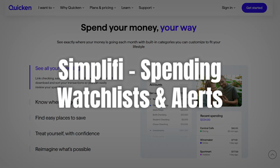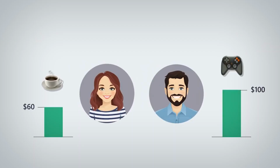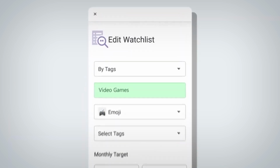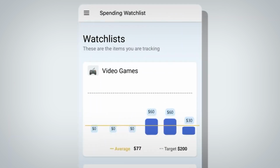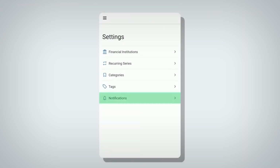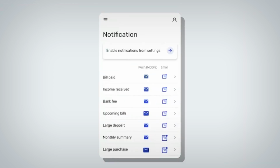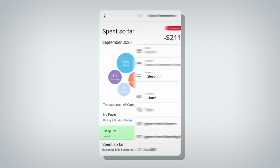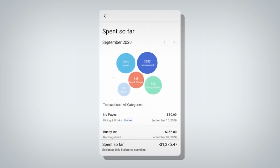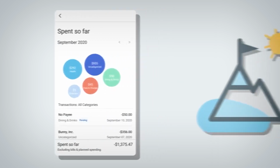Now, let's talk about Simplifi's approach to spending insights. While Rocket Money gives you a broad overview of your expenses, Simplifi gets really detailed with its spending watch lists and alerts. This feature is huge for me, because I'm one of those people who needs a little nudge to stay on track with certain spending categories. With Simplifi, you can set alerts to notify you when you're close to hitting your budget in areas like dining out or shopping. I can't tell you how many times those reminders have saved me from blowing past my budget.